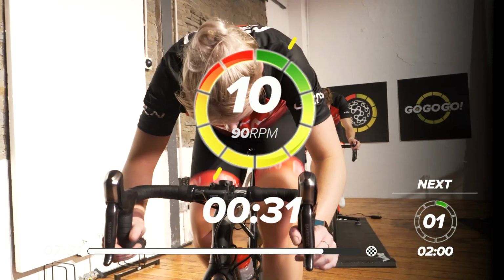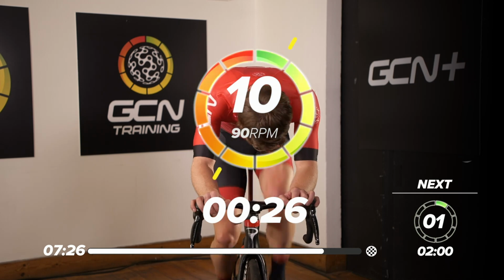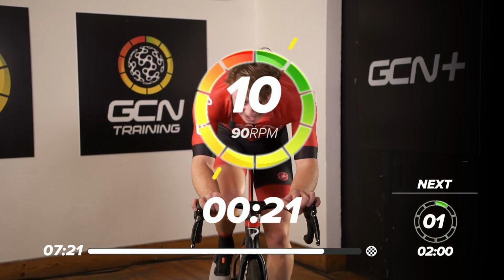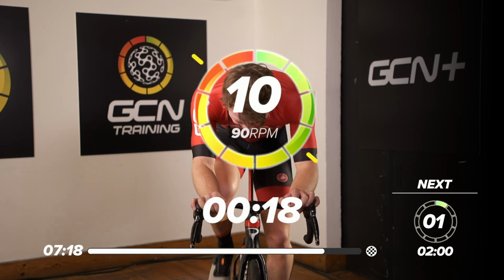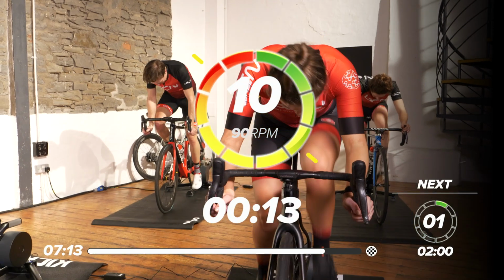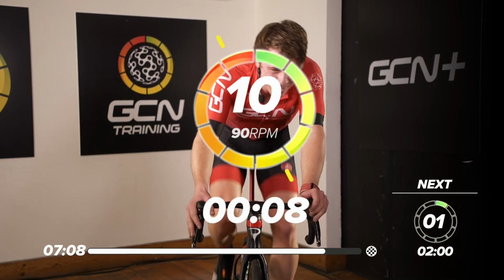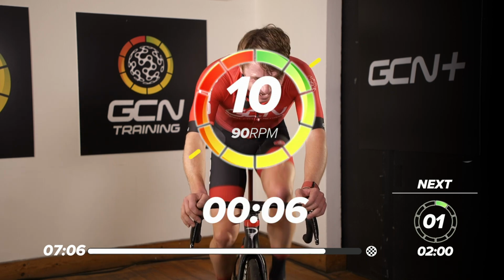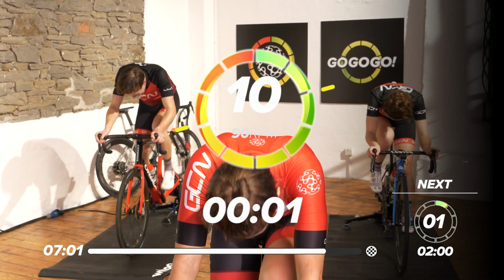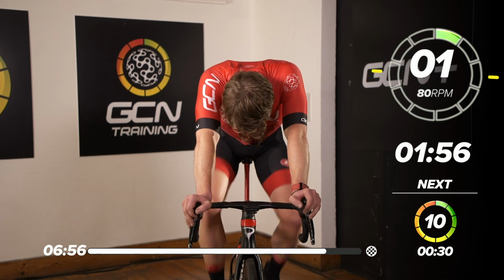Oh, push it out. I can't breathe. 30 seconds. All the effort you've got. You can't have much left. 20 seconds. We're still ahead of them big sprinters. Caleb Young is fighting for our wheel. 10. And we're out, Manon. 7, 6, 5, 4, 3, 2, 1. Oh my gosh. I need some new legs.